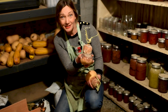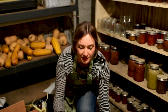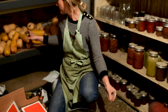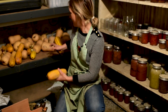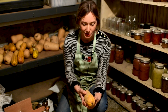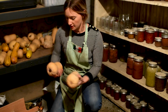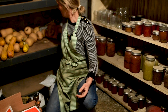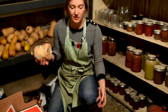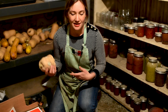How does that look? Appetizing? I know this is really worse than showing you my underwear drawer. This is terrible. But basically, as I'm sorting through, I just ask myself, would I eat that? Would I want to eat that if I came down here? Because I will always cook what looks best. And that's a no-go. So some of these still look in great condition, and some don't. So this is just part of storing food, is going through and sorting it, getting rid of what no longer looks good.